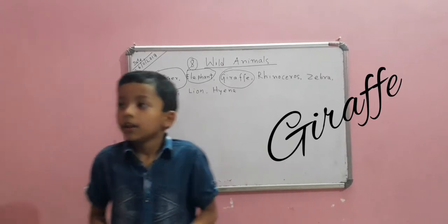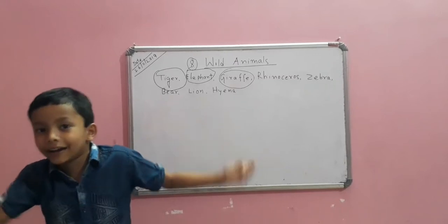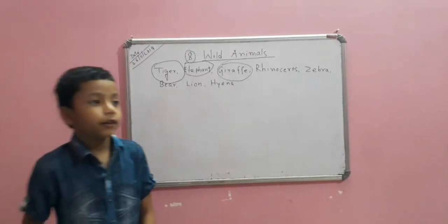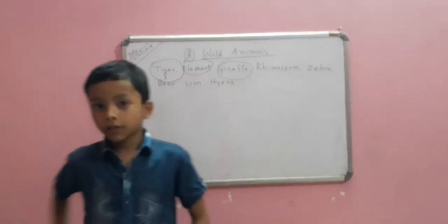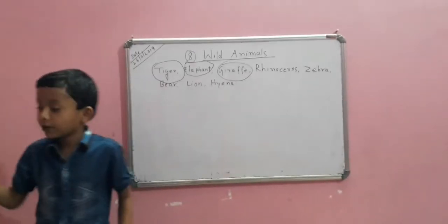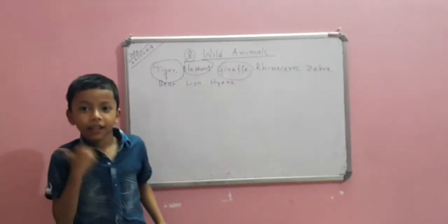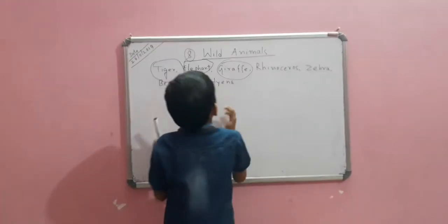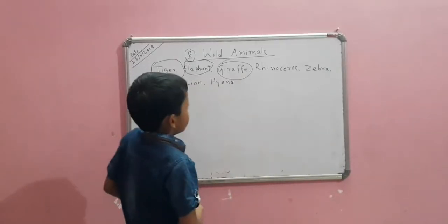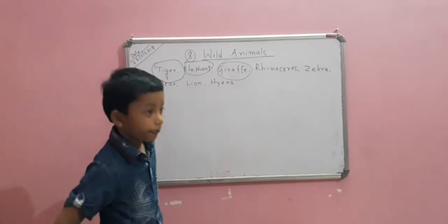Giraffe is a tall animal. It has a long neck. And it eats leaves from getting hurt. So, giraffes eat leaves, so I can't hurt them. It can't eat perfume. So, I think giraffes are so cool. Giraffe is from waxy tails.